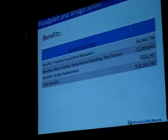And then the fact that the Bridge Street Bridge has been replaced with a larger structure that spans the floodplain. It's not going to need the periodic repairs that it is now. We save another close to $500,000 there. So the total benefits are over $10 million from implementing this floodplain enhancement and replacing the Bridge Street Bridge.